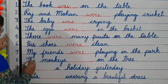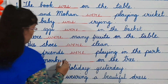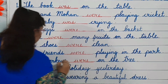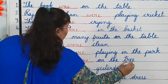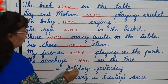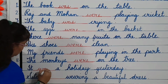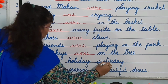Number 8. The monkeys dash on the tree. Many monkeys. So what should we use? Were. The monkeys were on the tree. Number 9. It dash a holiday yesterday. We're talking about one day. So what will it be? Was. It was a holiday yesterday.